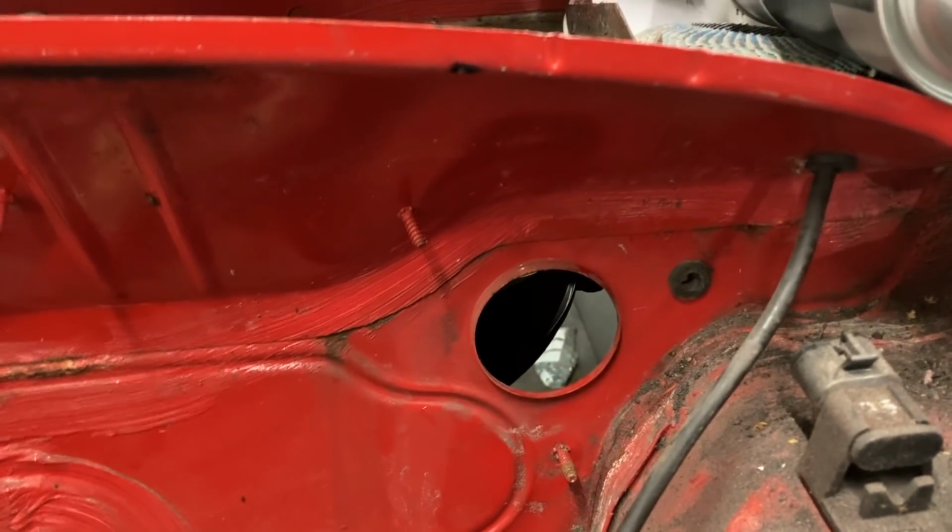Right, let's try and cut through here. And I don't know how it's going to go. Let's just go for it.